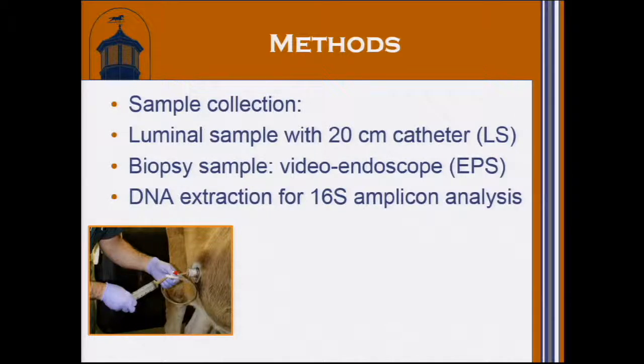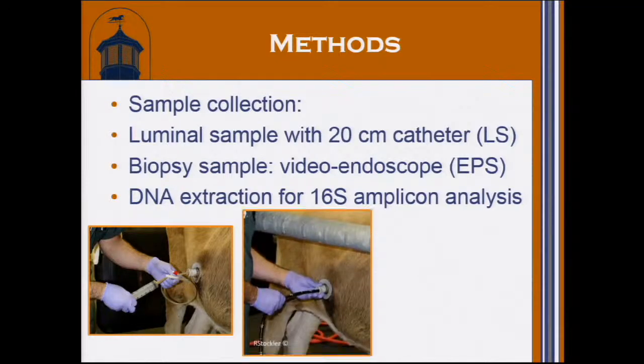So for sampling, we really took 2 samples from each of these calves at each sample time point. You can see here on the right, we're just collecting a lumen sample. To do that, we open up the cannula, stick a sterile piece of tubing in, and suction out just part of the luminal contents that we can get in the ileum.